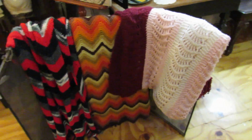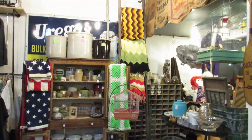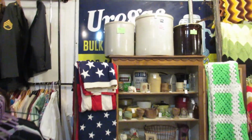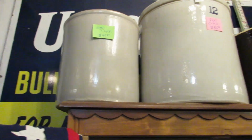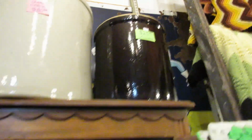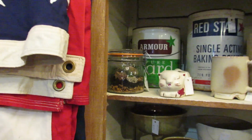These crocheted Afghans. I got a ton of them there. And I have $10 a piece on those. I've got these big crocks here. Which I've got that big one. I've got $45 on it, $80 on the number 12, and then $25 on that one, but it's got a crack in it. But if you just need something to set somewhere, they work out pretty great.